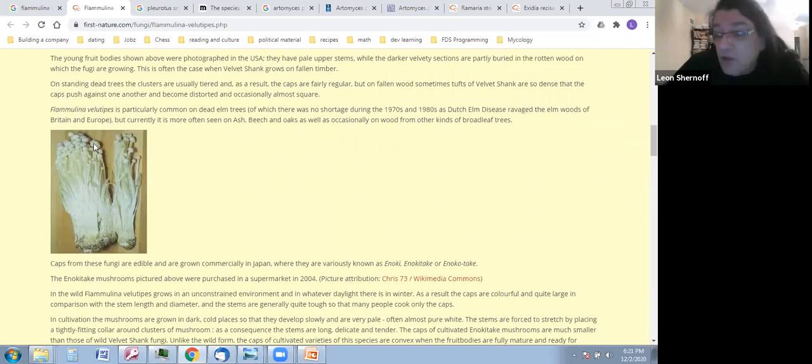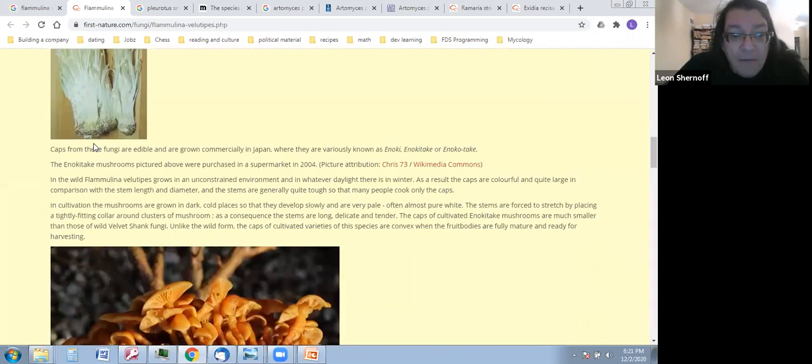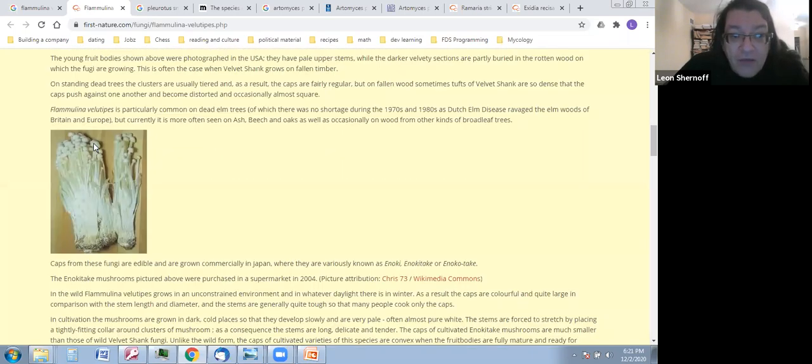Which also means that they don't bother to make much of a cap, because why bother making a cap if you're not going to release spores? So that's what they look like commercially. They look completely different because they're grown in darkness and they're grown in these bottles.